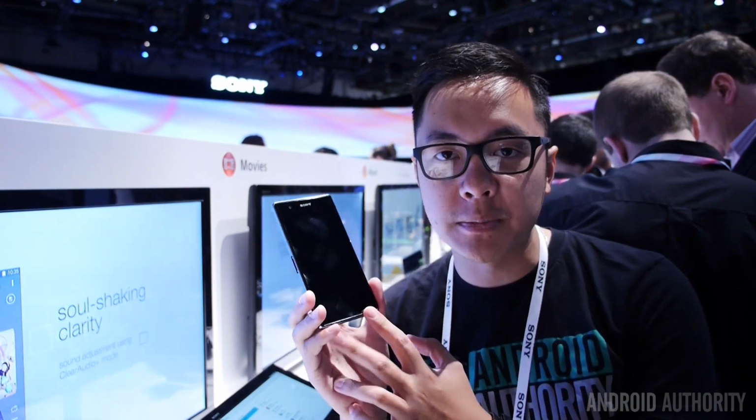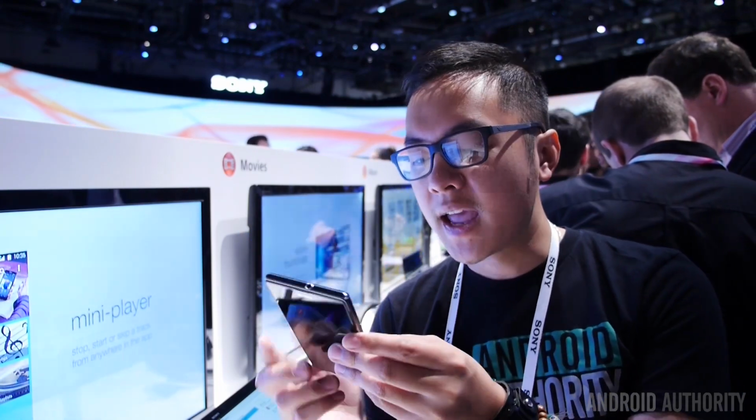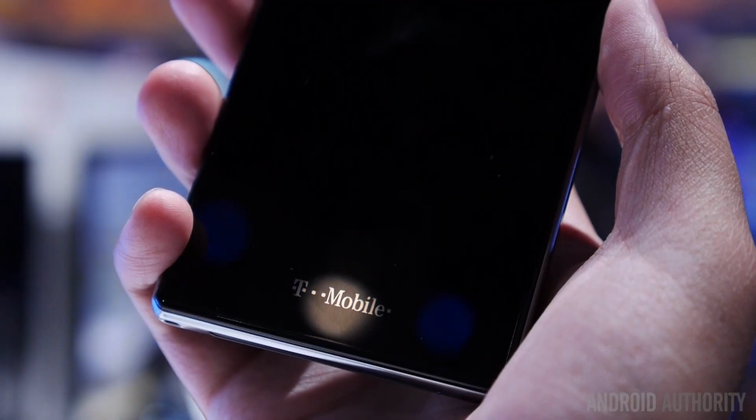Now, for most intents and purposes, the Xperia Z1S is very, very similar to the original Xperia Z1. The S moniker just denotes that this is the version made for US carriers, and the one in particular is T-Mobile, as you can see down here.